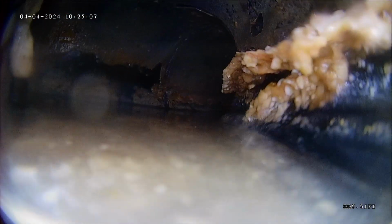So right here, you can see all that buildup on the line where water and waste has been kind of sitting in the line. That makes it easier to create a blockage, which can lead to a backup. Not quite enough that it was covering my camera head, but I do think I broke a lot of that waste free when I pushed my camera through. It did seem like it was holding a little bit more water when I was pushing my camera out.